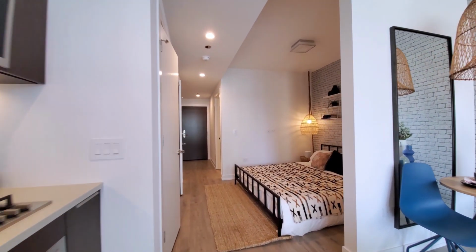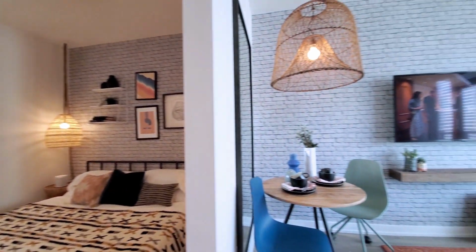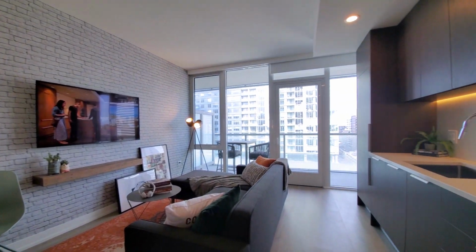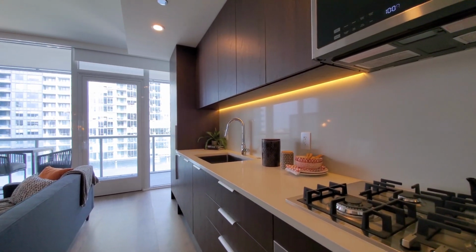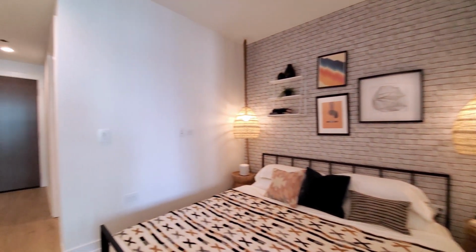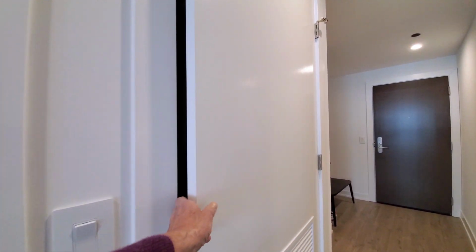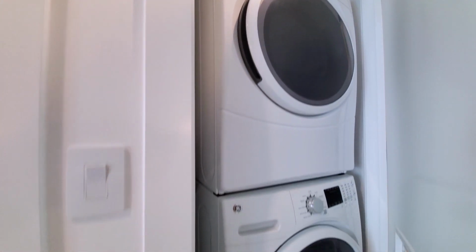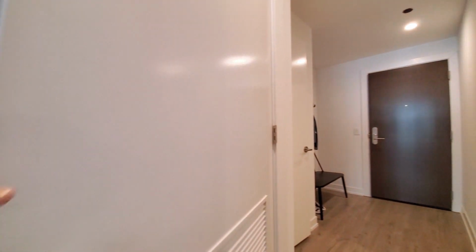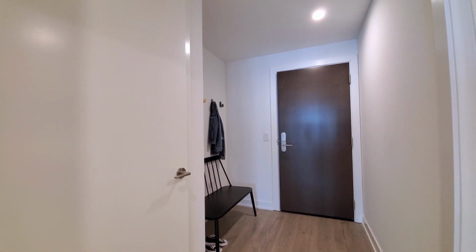Heading toward the sleeping area, and turning back for a look toward the balcony again. Closets have custom organizers to expand the space. It's a full-size front-loading washer-dryer and an additional closet with organizers as you would have headed into the wide foyer.